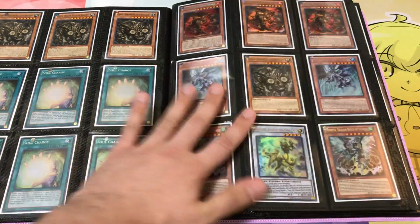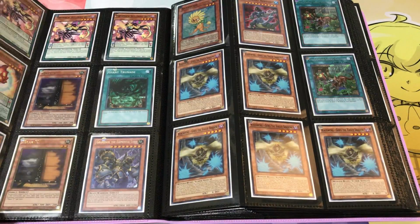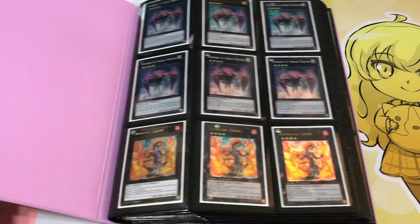I hope you all enjoyed. I definitely enjoyed just going through the whole ban binder, showing you all the cards I have, and I hope you enjoyed looking at it too.